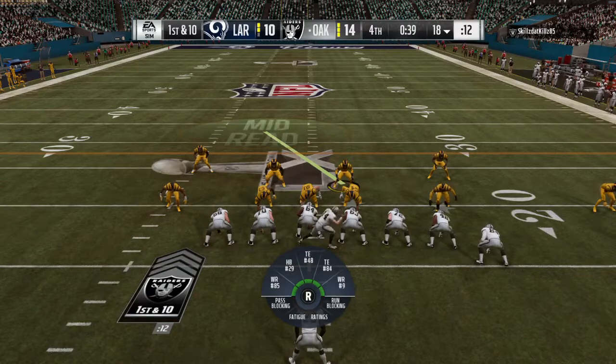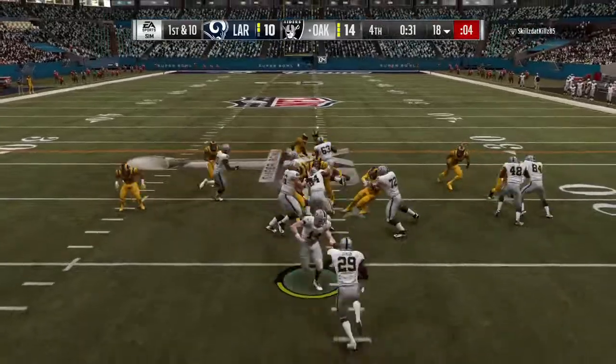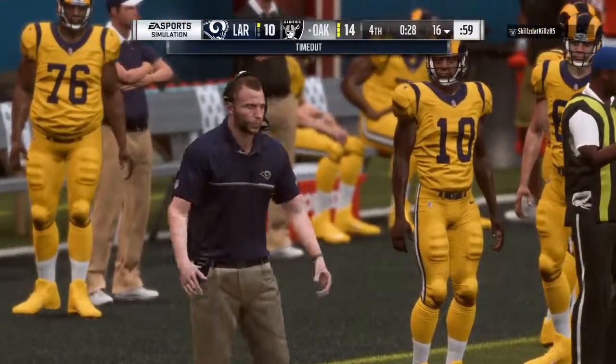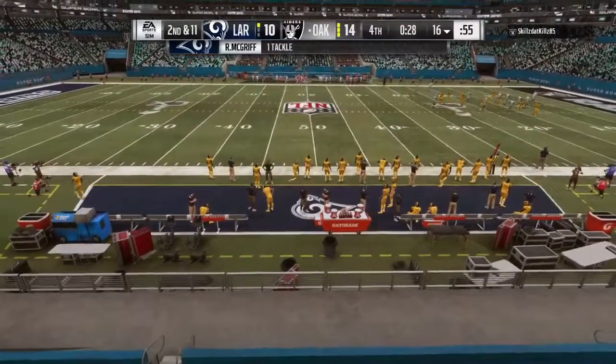All right, now, lucky 56. And they'll try the ground game here with the running back. And maybe a measure of revenge there. He's had his way in this one, but this time they get him behind the line.